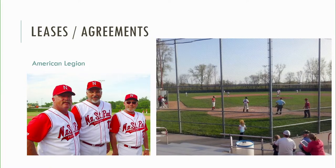Can I pause you for a point of clarity? Sure. The Legion uses McKnight Field, or the Legion uses Kunkel Field? Sorry, it was called McKnight, but when I say McKnight, I'm referring to Kunkel. Thank you. Good point.